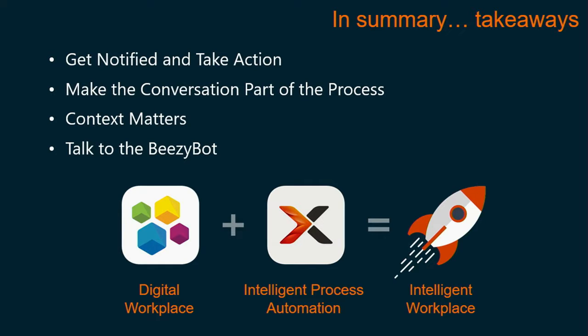And talking about intelligence, the Beezy bot is the intelligent bit of the solution. The Beezy bot is like the friendly face of Nintex Workflow Cloud, and this is how we can turn our workflows into intelligent workflows for the digital workplace.